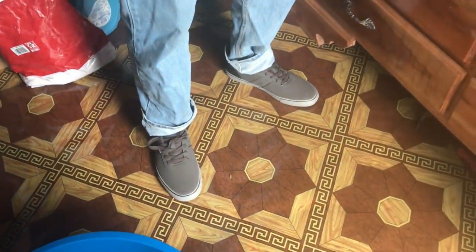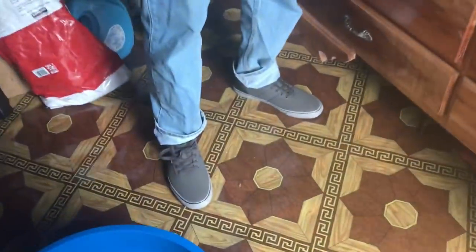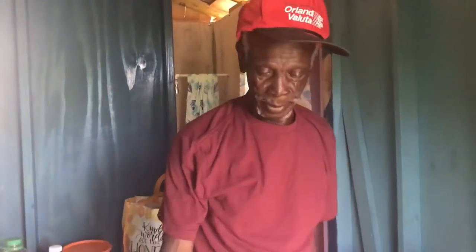Alright, let's show them what's going on inside. Oh, your floor looks nice, Archie. Nice linoleum on your floor. These are some of the things that were done recently, the linoleum and the floor. And we got him two baths to do his little washing of clothes.